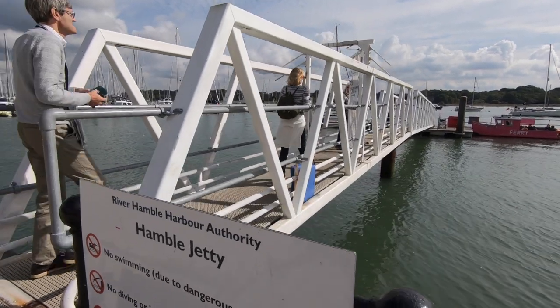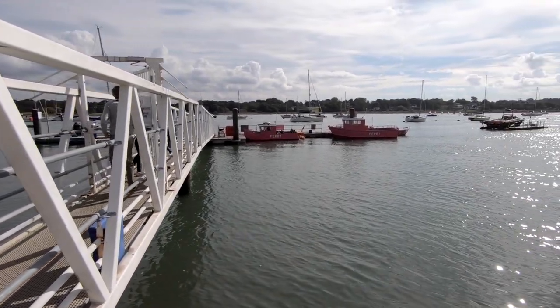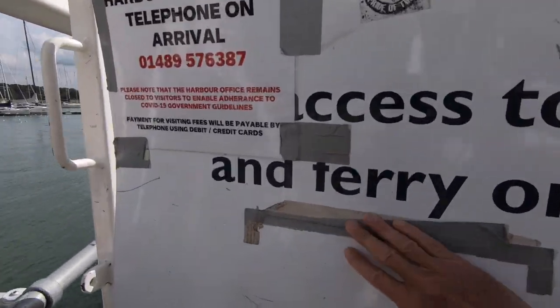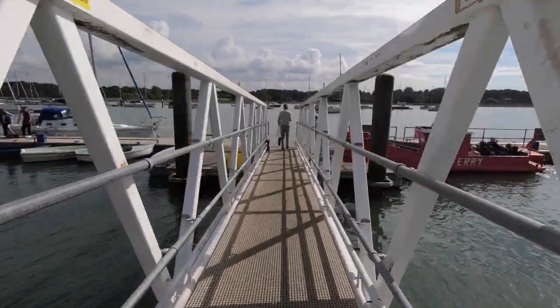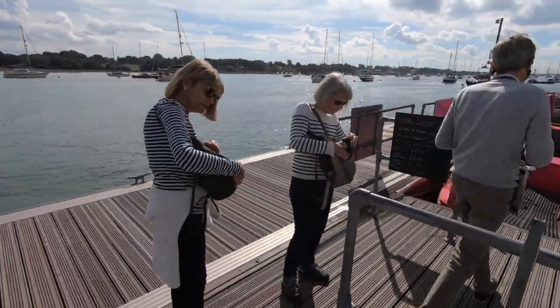In Hamble, Hampshire, and about to take that shocking pink ferry across the River Hamble to Warsash. Look at that pink ferry. It's a beautiful day and perfect weather for filming our approximately 6 miles circular walk along the Hamble to Bursledon and then back to Hamble.